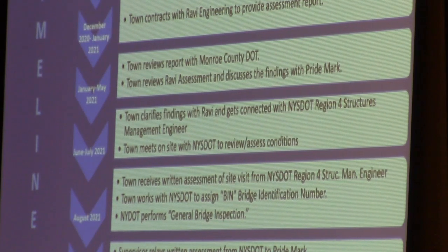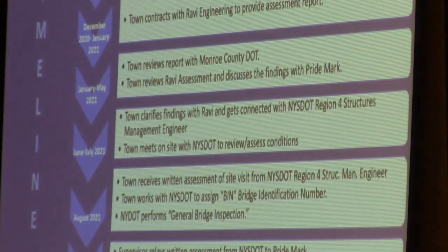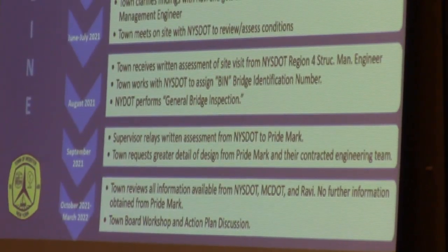In August of last year, we received a written assessment from that Region 4 structures management engineer. We also worked with New York State DOT to assign a BIN, a bridge identification number, to this bridge. Any structure that is 20 feet or greater in span has to be registered with New York State DOT. And then part of being in that registration, New York State DOT will perform an annual general bridge inspection. So we were given that report too towards the end of last year.